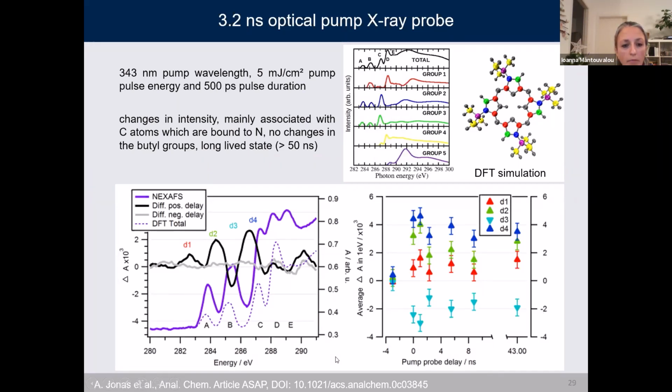And this example was really a tough one, because here you see the scale of the differences. So these differences are in the range of low 10 to the minus 3 to 10 to the minus 4. So you really, really need a very stable setup to be able to measure something like that. And we were very happy that it worked.